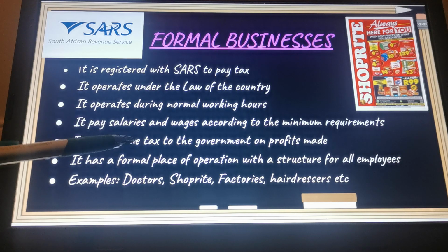It also pays income tax to the government on profits made. So in other words, a percentage of the money that you receive as a profit must go back to the government. That is one of the laws of the country. And because you are registered at SARS to pay tax, you have to give a percentage back to the government. Just like normal workers, employees pay income tax on their salaries, same with businesses. You pay tax on your profits.